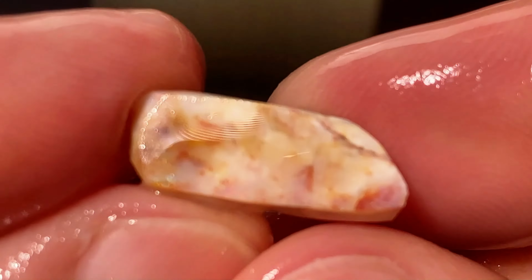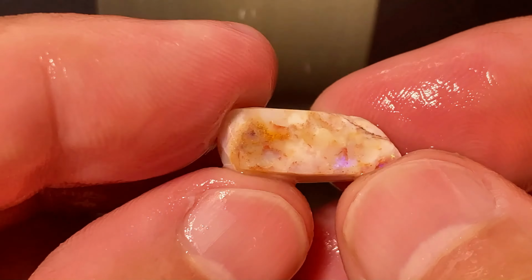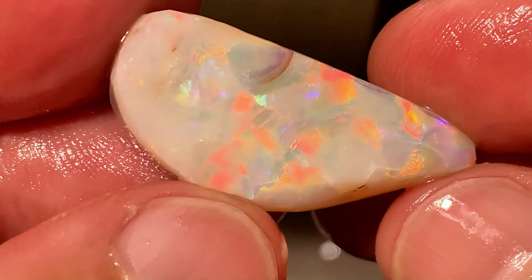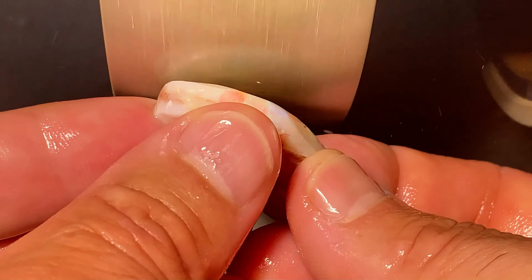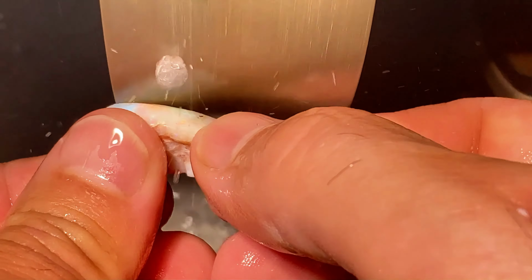And it's not looking good, that piece. It's just full of sand and matrix things. The colors are all hidden, so it's a waste. Let's concentrate on this beauty. And we still got some cracking on top there and a little bit of sand, so I'm gonna have to bring it in.